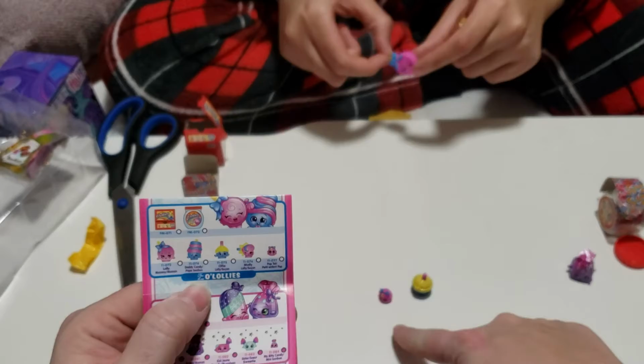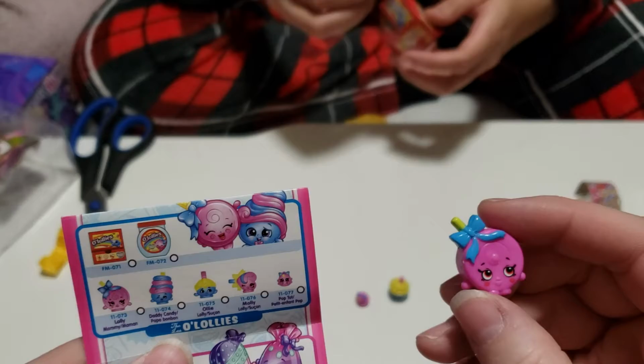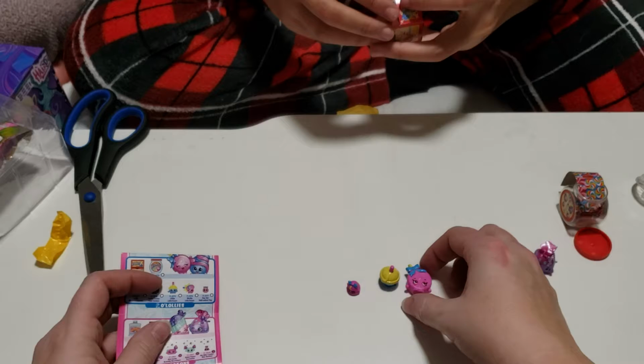Oh my God, this one's so cute. Look at this lollipop. And this is Lolly Mommy. We got the Mommy Lolly. Did we get Daddy too? Nope. Daddy, I want Daddy candy. All right, we got the Lolly Mommy. So we got the brother and sister and the mommy. Alrighty. That was from our two.